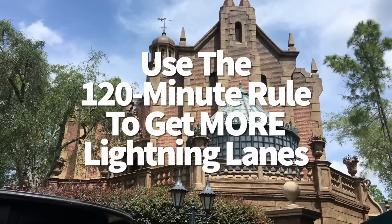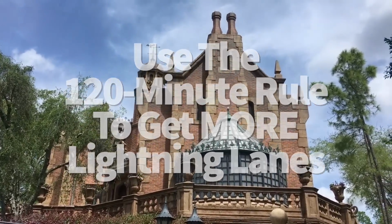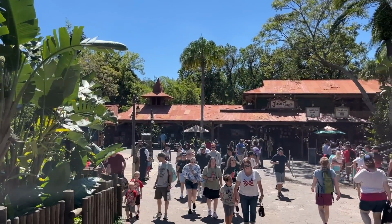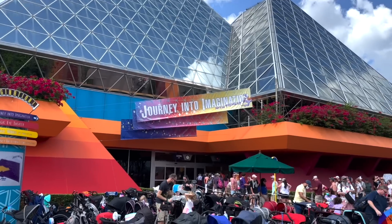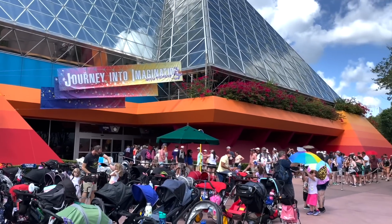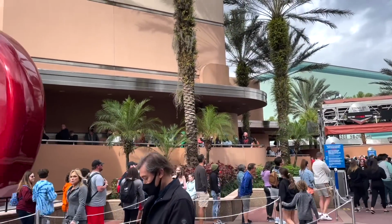Next, let's talk about the 120-minute rule and how you can use it to get more Lightning Lanes. So on the Disney website, it states that with the purchase of Disney Genie Plus, you should be able to select up to 2 to 3 Lightning Lanes per day. But that's not exactly true. There's the possibility of you getting triple that amount if you know how to play your cards right.